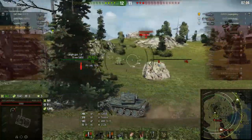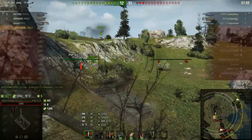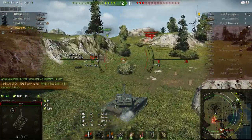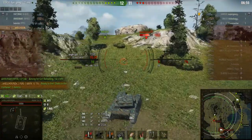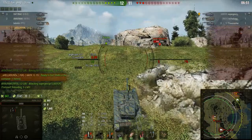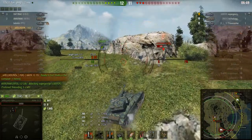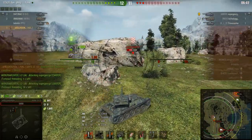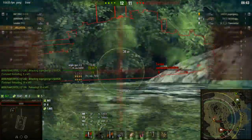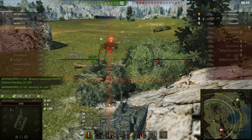Friendly Scorpion moving up to help deal with the tortoise. Now, tortoise is a pretty heavily armored tank, and it's got a pretty nasty gun with a pretty decent rate of fire too. He's almost reloaded. Scorpion takes a hit. Tortoise takes a hit. And watch this.